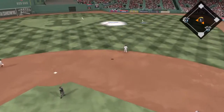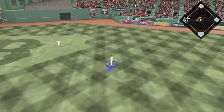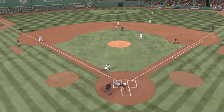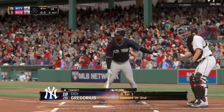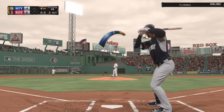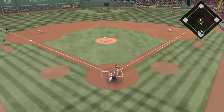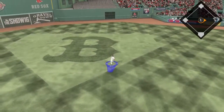Lofted in the air out toward right center. Betts has a read on it, and he makes the catch for the second out. And they'll tack on a run with the sac fly. It's now a 4-1 ball game. Up next for the Yankees, Didi Gregorius is at the plate now. Flied out in his first at-bat. Hit hard up the middle. That's through for a base hit, and he's 1 for 2 now.